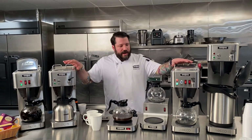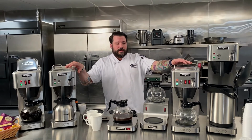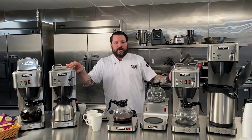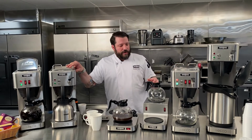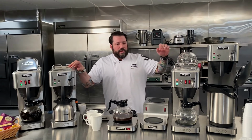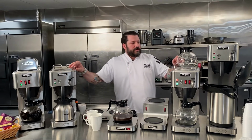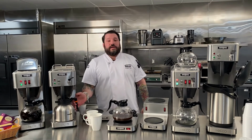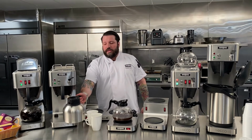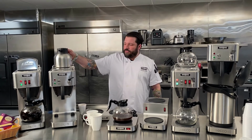Over here we have one similar to the pour over, but it has the automatic feature as well. So if it's plumbed in, it can automatically brew your cup or pot of coffee. And on top we have these nice warming units to keep the coffee at the perfect drinking temperature. For the thermal units, we don't have that because the pot itself will keep the coffee warm. Instead, we simply have these nice guardrails up top so that the thermos carafe stays stationary and doesn't fall off the unit.